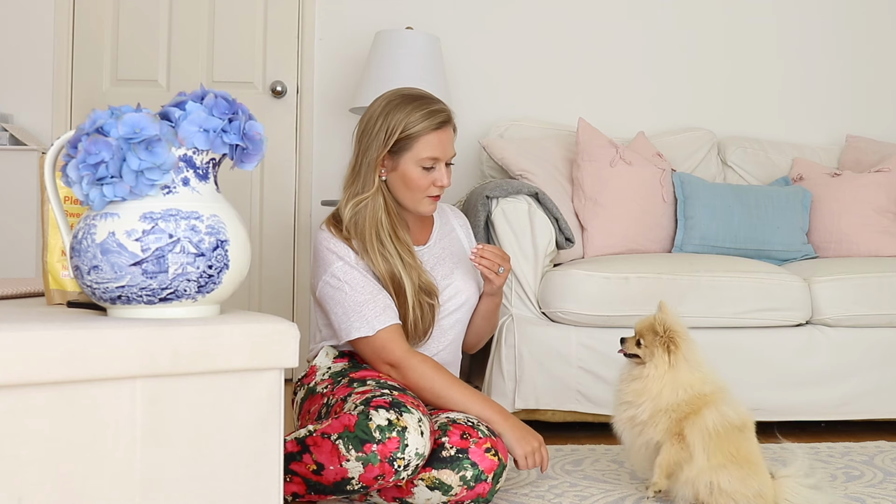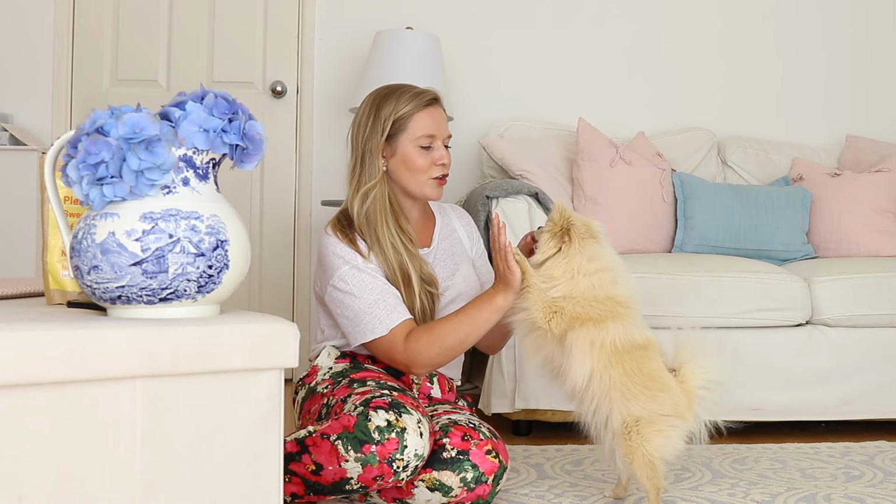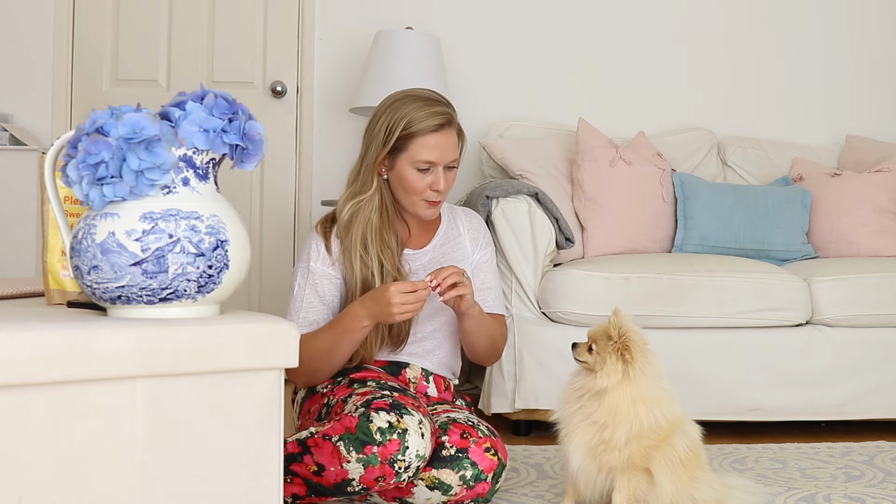is lift up your dog's paw and get them to put it on you as a high five, and then you give them the treat and they will start to understand that that's what they need to do. Can you come here? Good girl, sit. Peppy, high five. Good girl. And while she's up there, I give her the treat. Should we try one more time? Peppy, high five. Good girl.